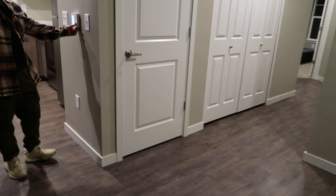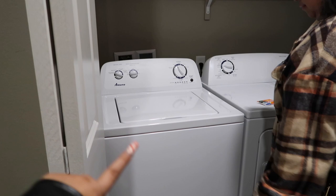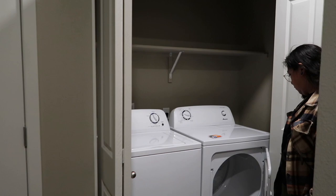Okay, Benito, show me the rooms. Show me, show me, show me. This is our washer and dryer room. Fun fact, you guys, we do have our own washer and dryer, and we asked if we could take these out and bring our own, and they told us yes, as long as we have a place to store them. We do have a storage where we will be taking these and bringing ours. They don't have anywhere to put them, so they were like, if you can store them, that's fine.